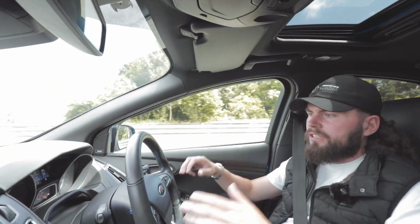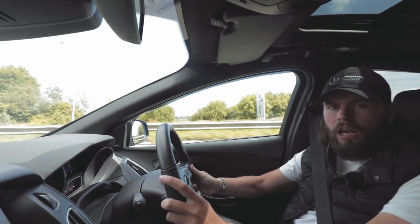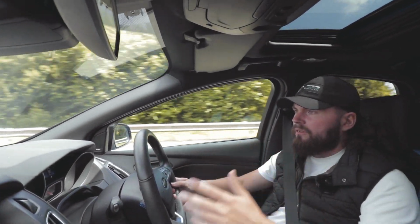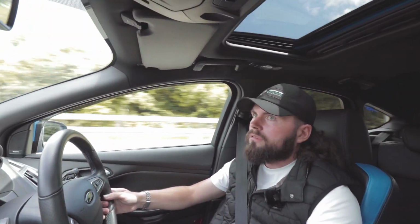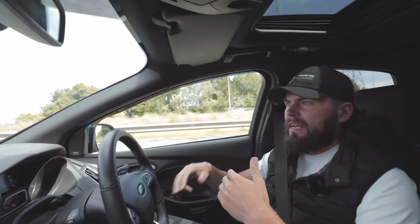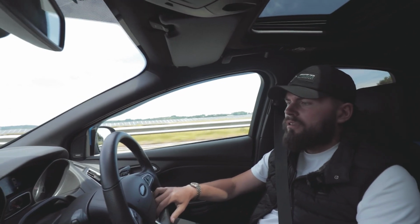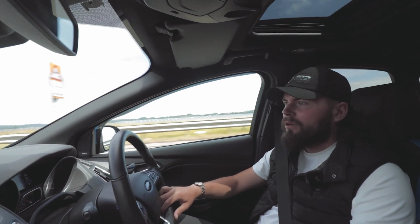So I've just flicked it across into sport mode. Just pulling out of that roundabout, you can tell the steering feels a lot heavier than the ST, to be fair. We're just in third gear, doing 50, let's give it a little pull. Definitely quite a bit more aggressive, isn't it, to be fair, than the ST. Obviously four-wheel drive, so you haven't got that initial bit of wheel spin, bit of torque steer, it just plants, just goes. But yeah, you can definitely tell it's got a lot more power.